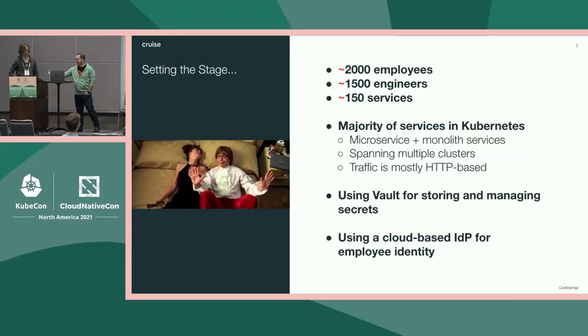So James. Thanks, Roman. So just to set the stage for the problem space that we'll be talking about here, Cruise currently has about 2,000 employees. Of those employees, approximately 1,500 of them are engineers, and we've got about 150 services running at any given time. The majority of our services are running in Kubernetes with a mix of both microservice and monolith architectures that span multiple clusters, and most of the traffic that's passed around is HTTP-based.